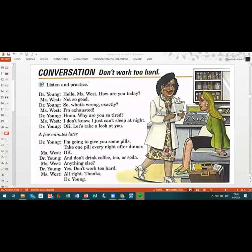Now, if you see, we have some imperatives in this conversation, okay? For example, take one pill every night after dinner. That is an instruction. We use imperatives to give instructions, to give directions, to give orders. Another one: and don't drink coffee, tea, or soda. Don't work too hard. Okay, these are instructions.